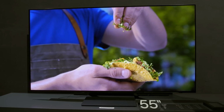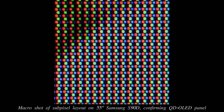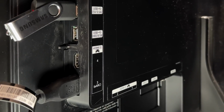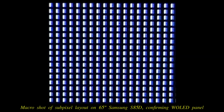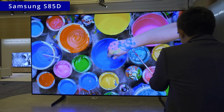For what it's worth, the 55-inch Samsung S90D on show at the Frankfurt event was indeed a QD-OLED, based on its subpixel configuration. 4 HDMI 2.1 ports are found on the right rear of the S90D, each supporting up to 4K 144Hz refresh rate. The entry-level Samsung S85D will come in 3 screen sizes of 55, 65 and 77 inches, featuring lower brightness and less beefy sound. From the description, the S85D is highly likely to be using a WOLED panel, something I confirmed on a 65-inch Samsung S85D at CES earlier this year.